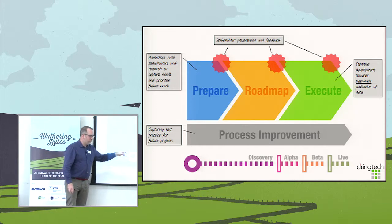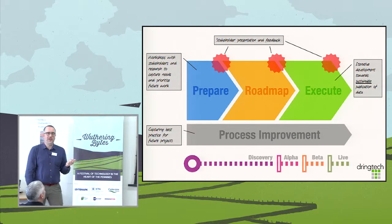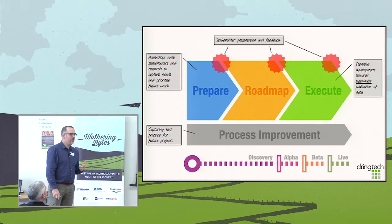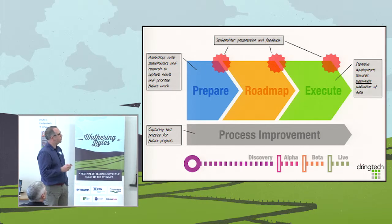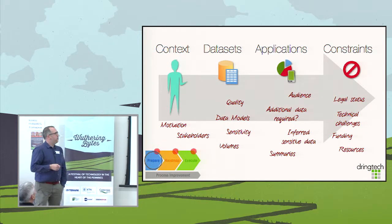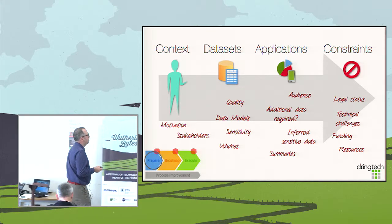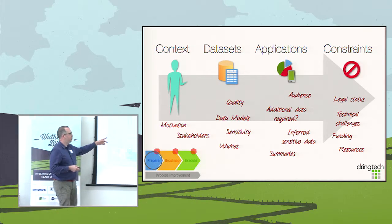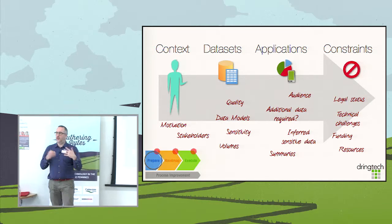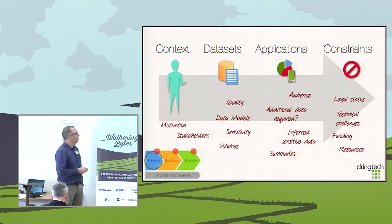And there's a lot of good stuff in the Government Service Design Manual in terms of practice around how to think about this stuff. So I've reflected that into a bit of an open data context. So each of these in turn, if we're in the prepare phase, we've got to think about a number of things. We've got to think about the context in which we're doing this, and really that breaks down into what's our motivation for doing this? Who are our stakeholders? Why are we doing this? What's the point of this in the first instance?